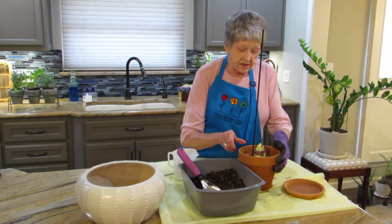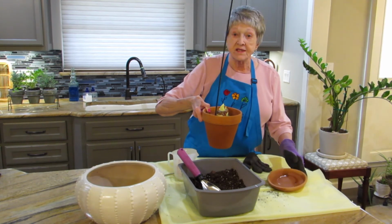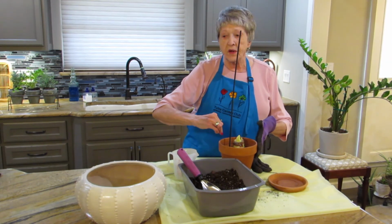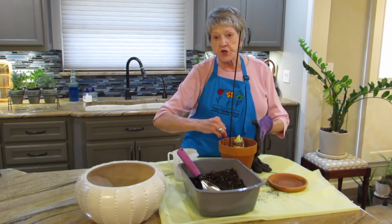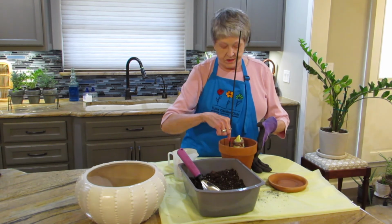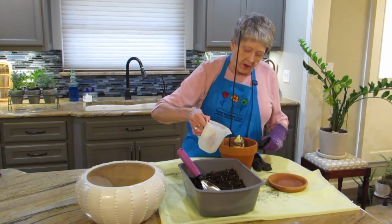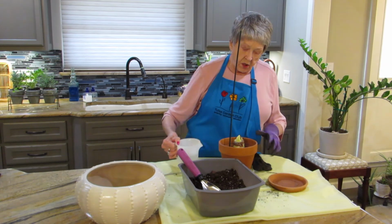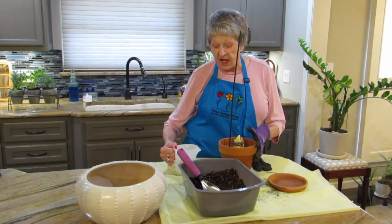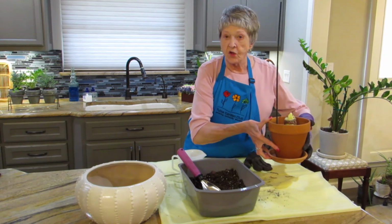A good way to do this is to take it off the saucer, take it to the sink, set it down in the sink, and pour water. Don't use the faucet for your water, because for sure you're going to get some down inside the bulb. You can't hardly avoid it. But take a little pitcher or something and pour water around the perimeter of the container so that the water gets to the root system but not inside the bulb. And then take the saucer and set it where you wish.